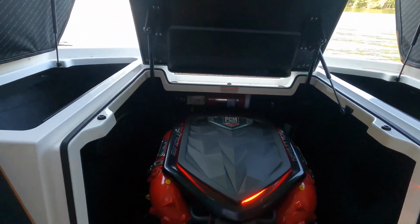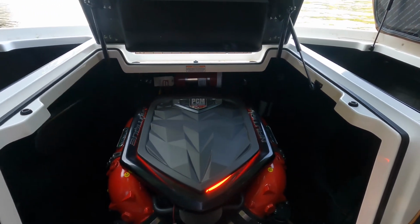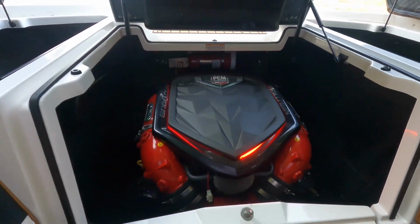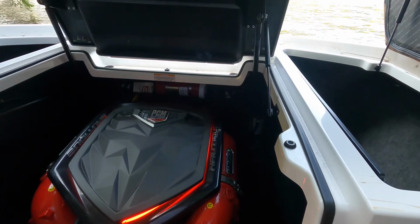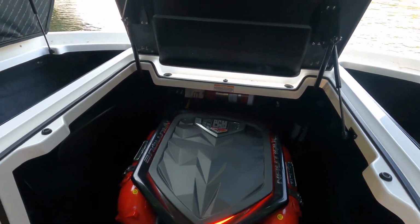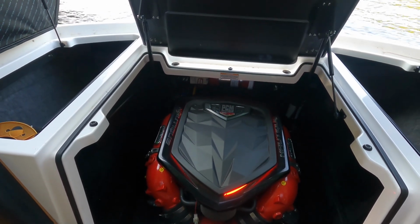You can see the engine here. Never actually noticed those lights on before. I never looked under here while it was on. Pretty cool. We've had zero trouble whatsoever. It's the H6 engine. It's got a lot of power. It runs great.